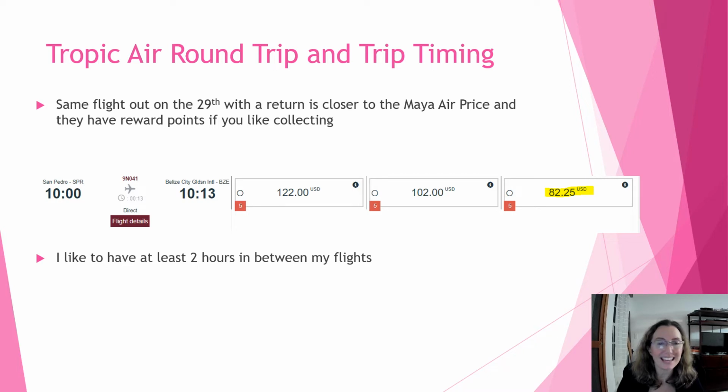The reason for that is that they have reward points if you like collecting, which I do. I travel a lot back and forth, and so the reward points definitely can help. And Tropic Air actually does fly to other countries other than just Belize. So you can fly to Cancun, and that's how I got into Belize the first time, because Canada really did not go to Belize then because of COVID. So I went to Cancun and then got into Belize that way. So getting points obviously is not a bad thing at all.